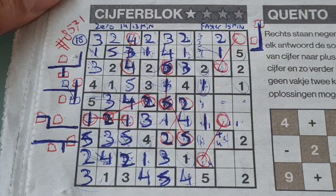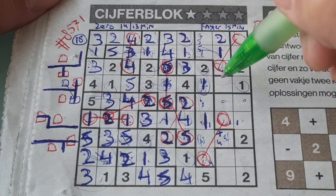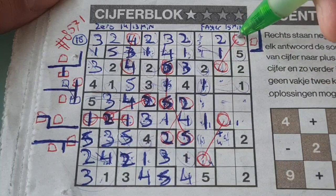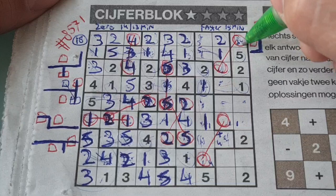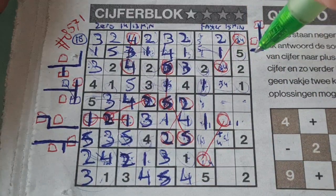Then, let me see. 2 numbers left in this L-shaped area, a 3 and a 4. Let me mark those. 3 and 4 is also connected with that box. 3 and 4.